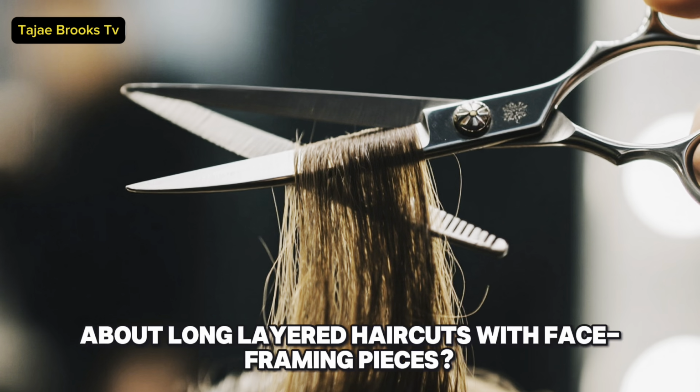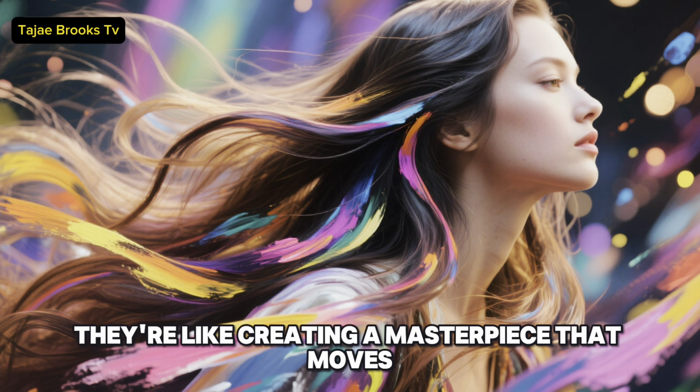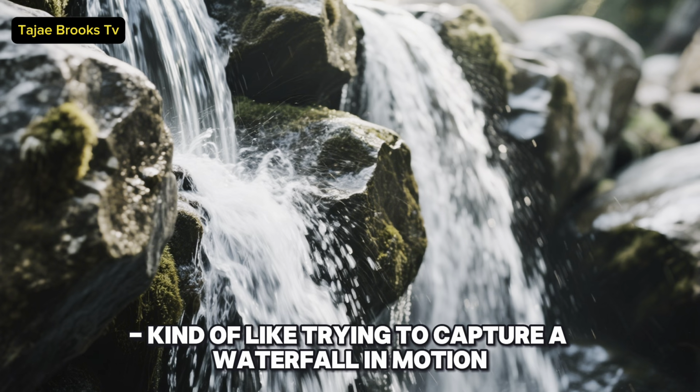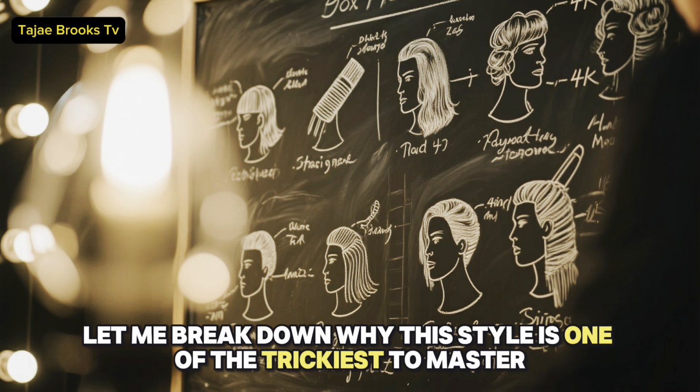10. Long layered haircut with face framing. You know what's fascinating about long layered haircuts with face framing pieces? They're like creating a masterpiece that moves. As a hairstylist, I can tell you these cuts are both beautiful and challenging, kind of like trying to capture a waterfall in motion. Let me break down why this style is one of the trickiest to master.